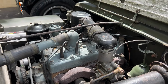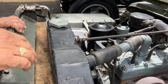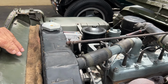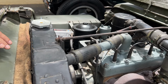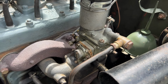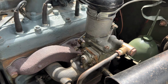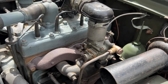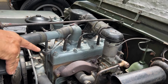Does it have coolant in there or is it just straight water? Coolant. Okay. But it doesn't really need coolant. I prefer to run coolant in it. Okay. But back in the day they didn't have coolant. No, they would have probably had water. Okay. And what about the carburetor now? This is a Solex carburetor. Original ones were Carter, or I forget the other brand, but this is the one I found to fit the intake manifold.